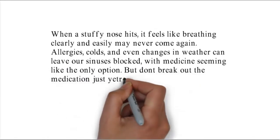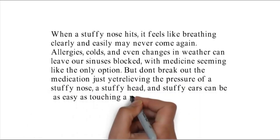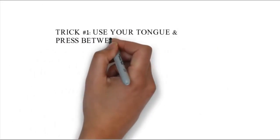Relieving the pressure of a stuffy nose, a stuffy head, and stuffy ears can be as easy as touching a pressure point. Trick number 1: use your tongue and press between your eyebrows.